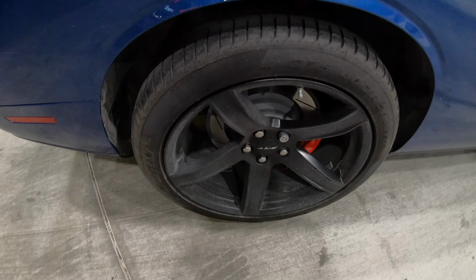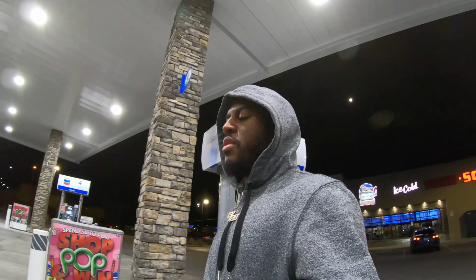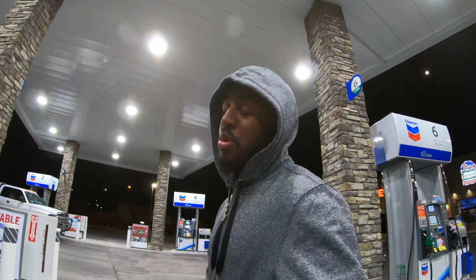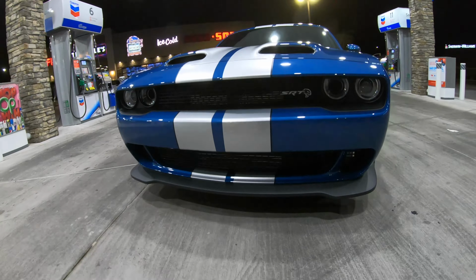The wheels kind of dirty, but they did clean the car up for me. I don't know if y'all ready. Comment down below, let me know what y'all think. Do this hit or not? Let me know. It's looking kind of crazy. I don't know if I should. I'm gonna go ahead and show y'all. Come on, man. Y'all see what's going on.